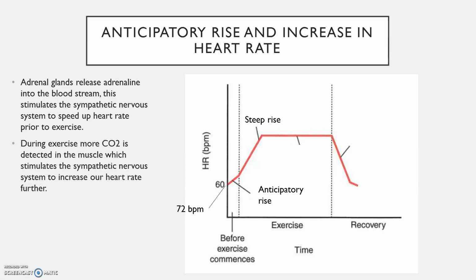So during exercise, that steep rise occurs because our muscles are creating carbon dioxide. This carbon dioxide is detected by the chemoreceptors. This sends a message to our brain, and this stimulates the sympathetic nervous system to increase our heart rate further. Why are we increasing it further? We need to remove that carbon dioxide, and we need to get more oxygen on board. So that is exactly why we get an increase in heart rate.